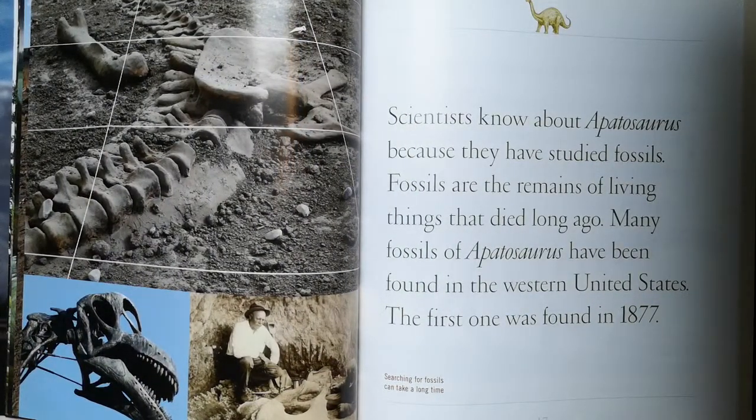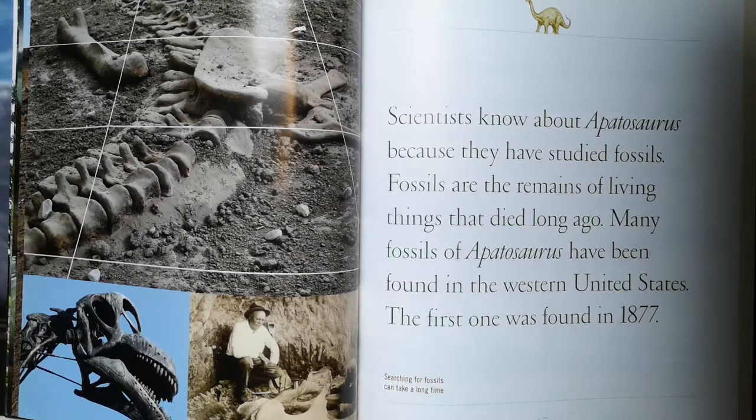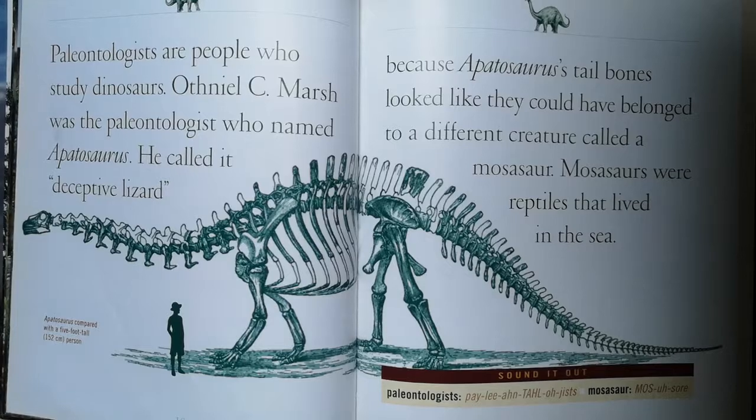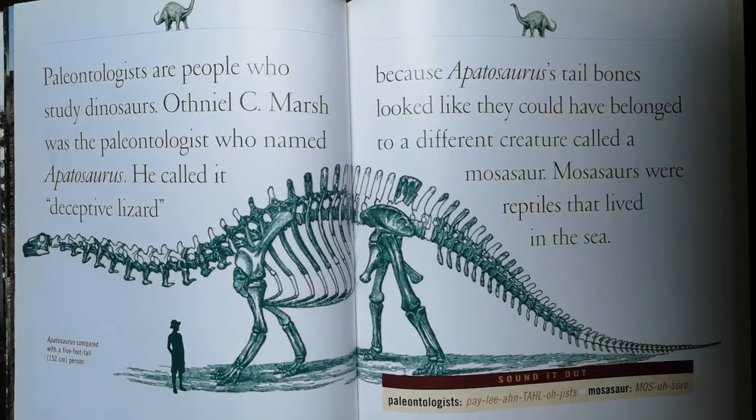Scientists know about Apatosaurus because they have studied fossils. Fossils are the remains of living things that died long ago. Many fossils of Apatosaurus have been found in the Western United States. The first one was found in 1877. Paleontologists are people who study dinosaurs.